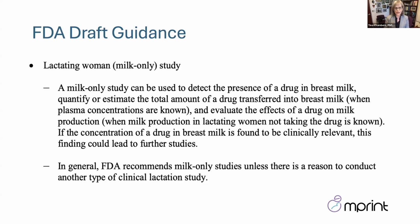So several sections of the guidance cover various approaches. In this section, the lactating woman is the subject of the study, and this is what we're calling milk-only studies. So a milk-only study, as described earlier, can be used to detect the presence of the drug in breast milk, to quantify or estimate the total amount of drug transferred into breast milk when plasma concentrations in the mom are known, and to evaluate the effects of a drug on milk production when milk production in lactating women not taking the drug is known, so you have a comparison. And if the concentration of the drug in breast milk is found to be clinically relevant, this finding could lead to further studies.